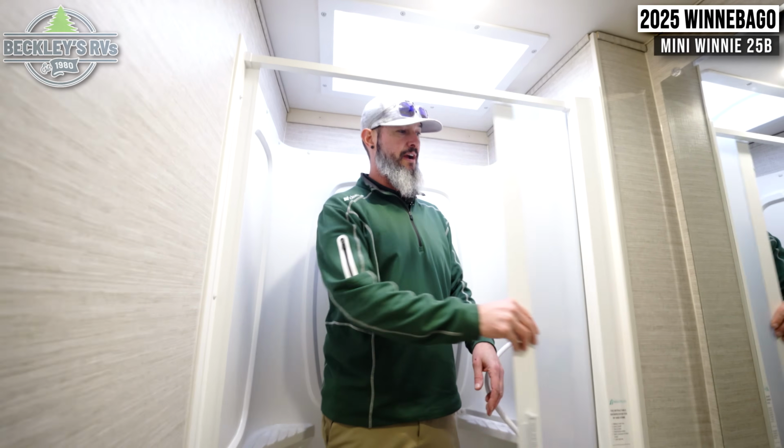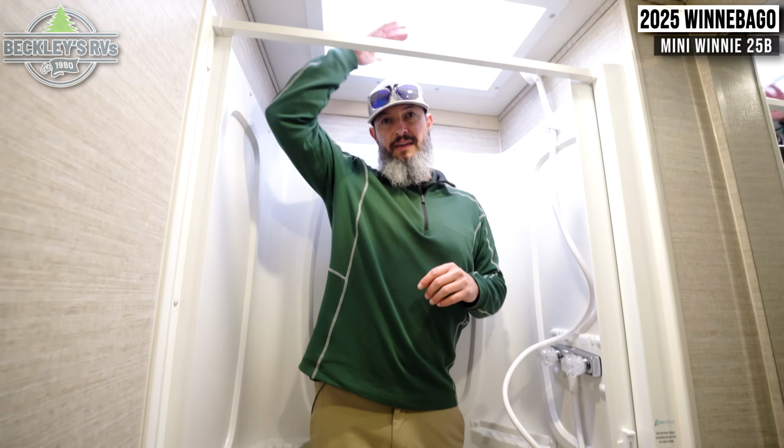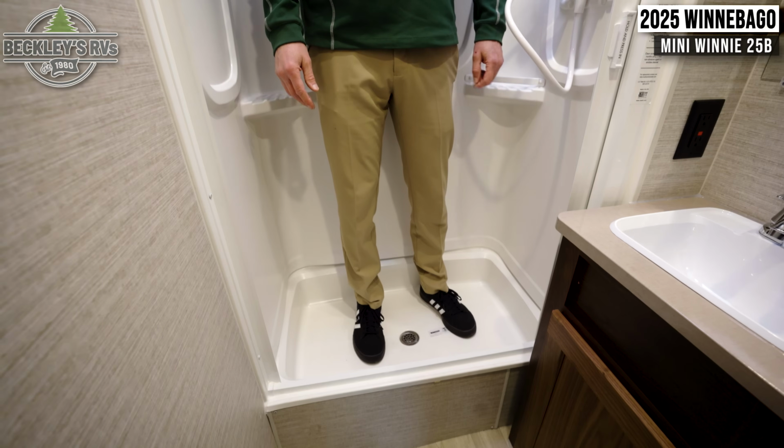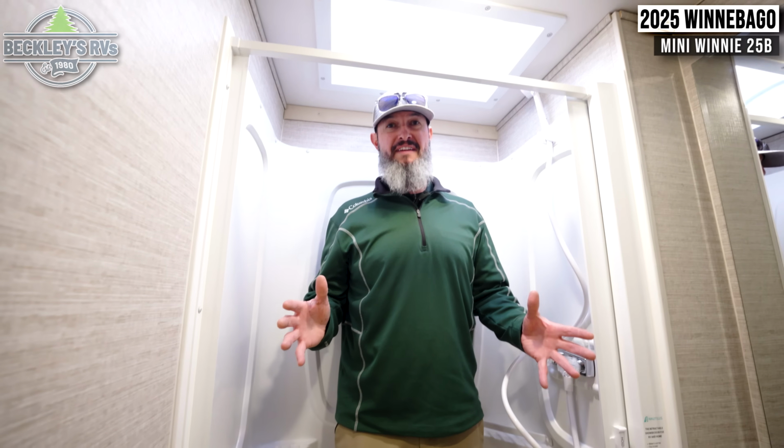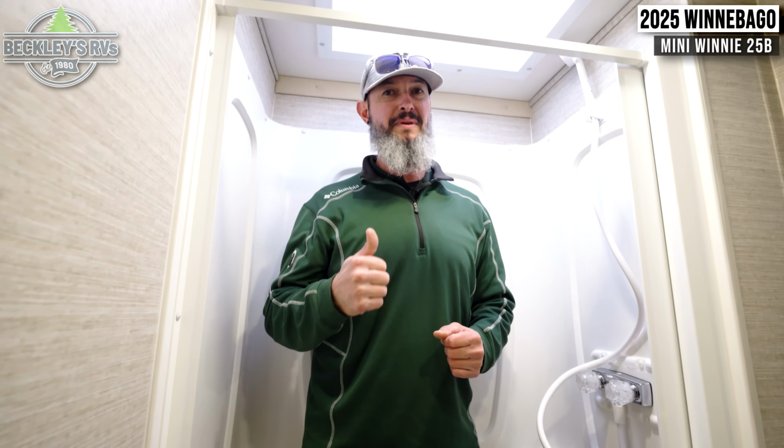And a nice size shower with a squeegee door. We've got plenty of elbow room and plenty of head height. So again, one of my favorites, hope you enjoyed it. It's again the 2025 Winnebago Minnie Winnie 25B.